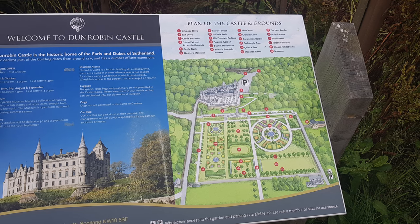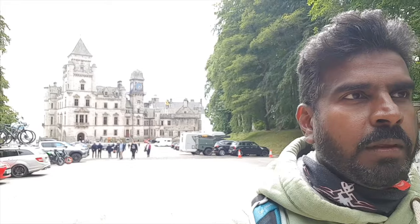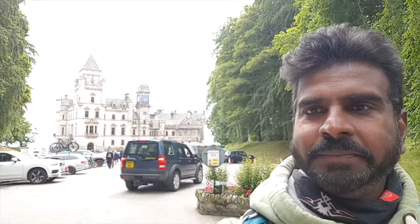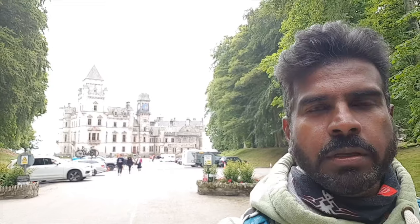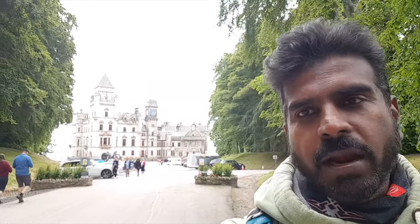Our next stop is Dunrobin Castle. So this is Dunrobin Castle behind me. It's an hour's drive from Inverness. So we have stopped here for lunch. So we're going to spend some time, walk around the gardens, have food, and then head off to the next place.